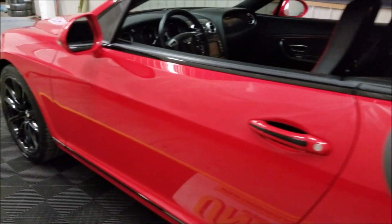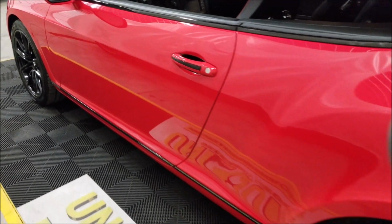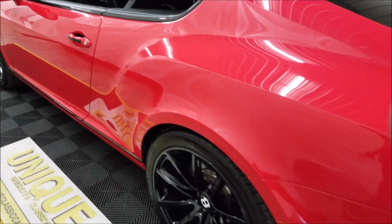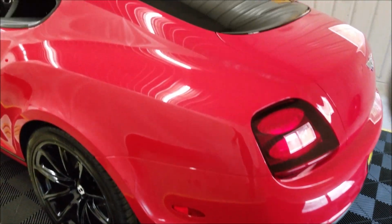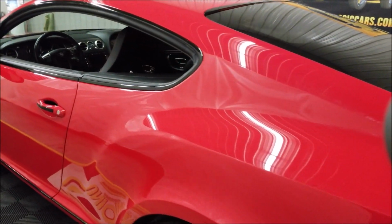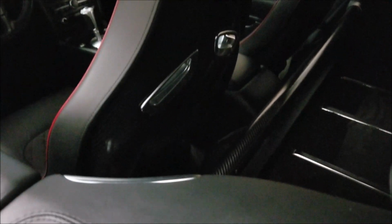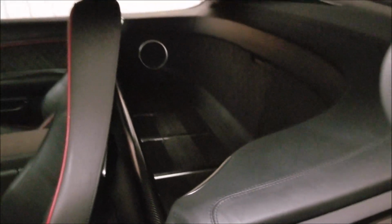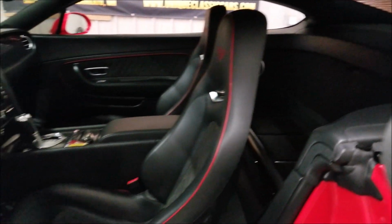You can check out up and down the car. There might be a few minor little rock chips that were touched up in the front, but overall, paint, very nice condition. Rims in nice condition. Tires are in good shape. It's kind of cool, the backs of these seats are all carbon fiber. Rear seat was deleted, which in those Continental GTs was pretty much useless unless you were a very, very, very small person or child.